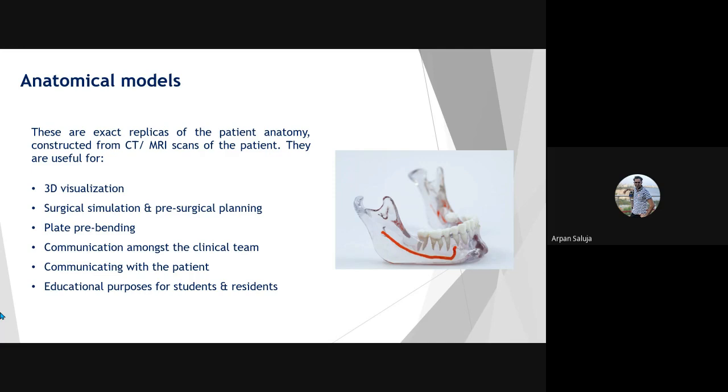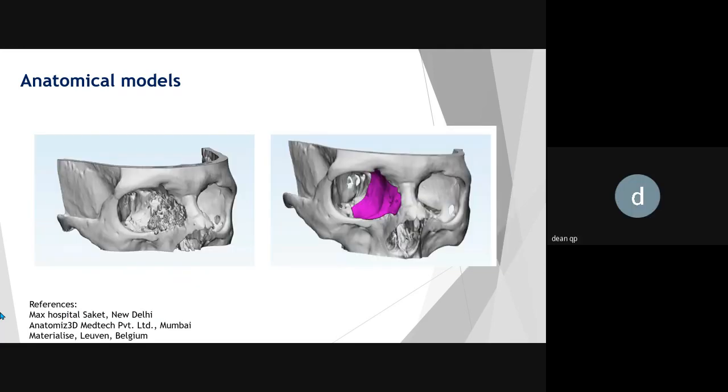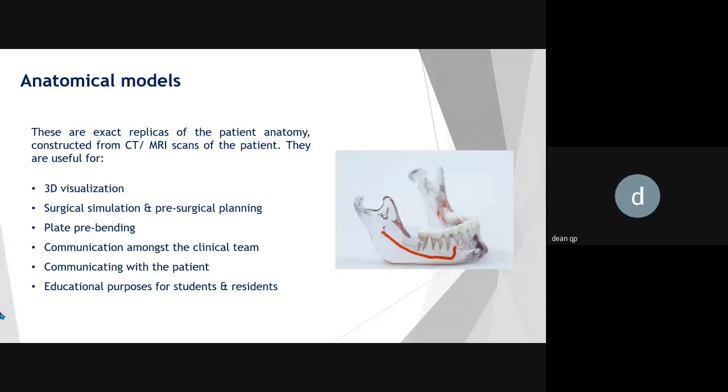Yeah, there is a question open. Which specialty do you think is using the 3D models the most, which medical specialty? It's definitely oral and maxillofacial. Okay. Was that question from you, ma'am?